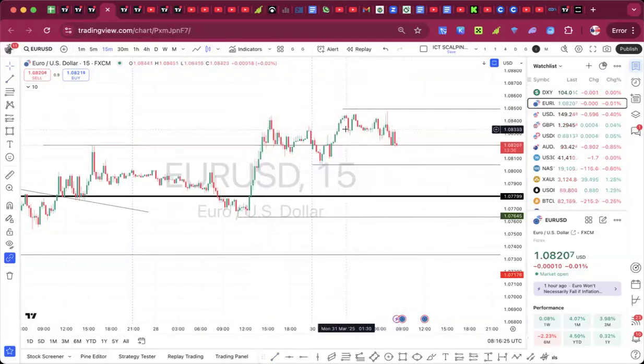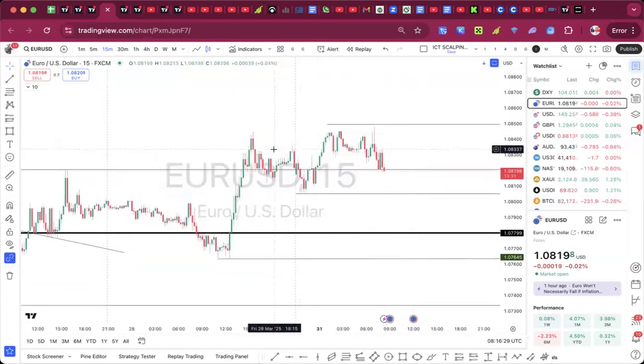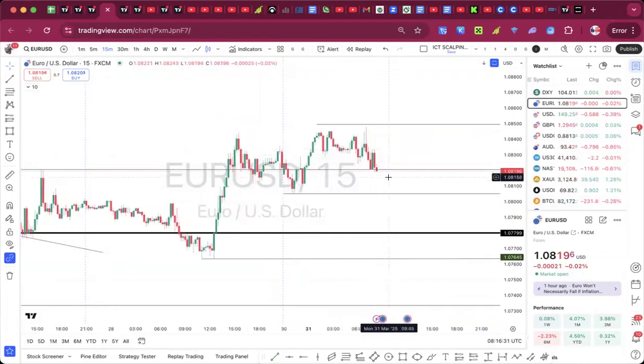But good and fine, when you have marked this at this point, now what you are waiting for is that, okay, we are already short on this market. We short this market. So you are waiting for this market to actually break this point and probably retest.